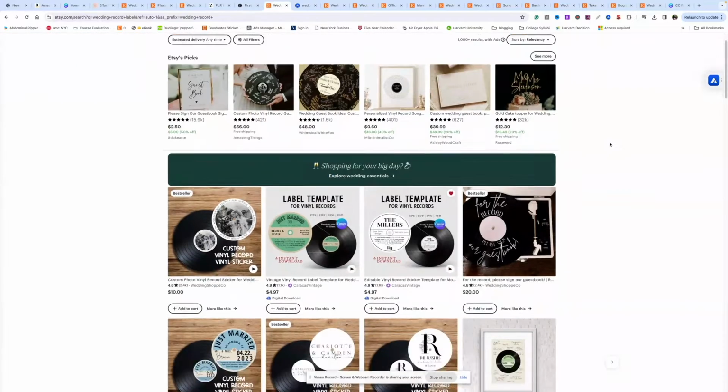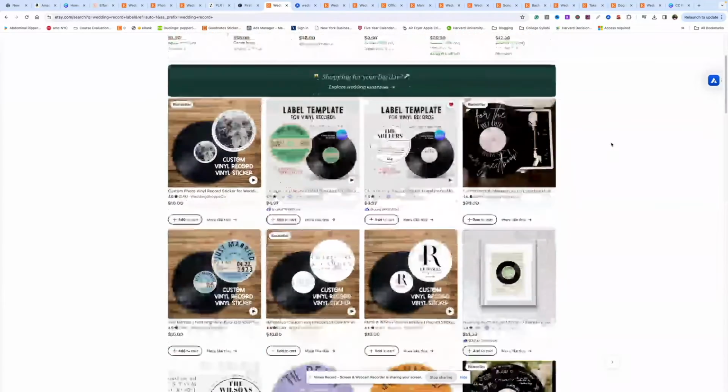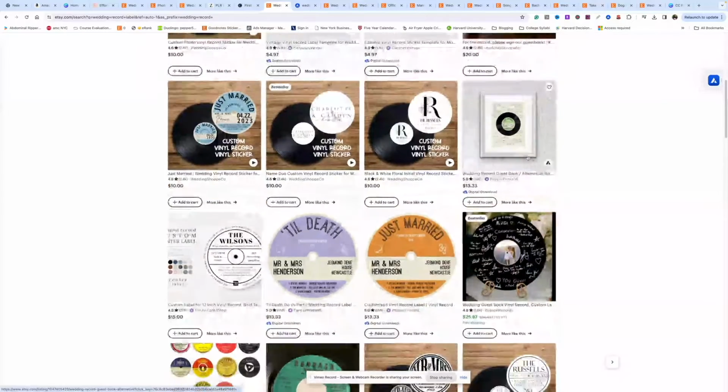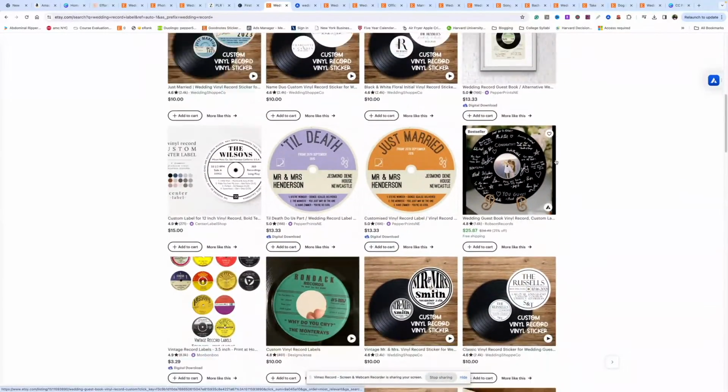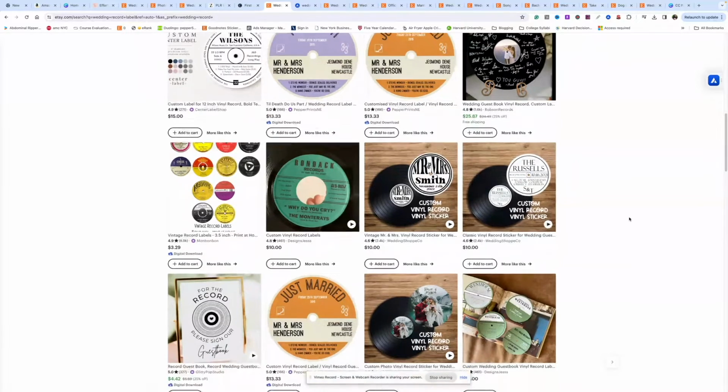This next product idea I had never heard of before doing the research for this video. They are wedding record labels. They look pretty simple to make and they're not too competitive. And then you would just share the Canva template link with customers so they can customize it for their wedding.